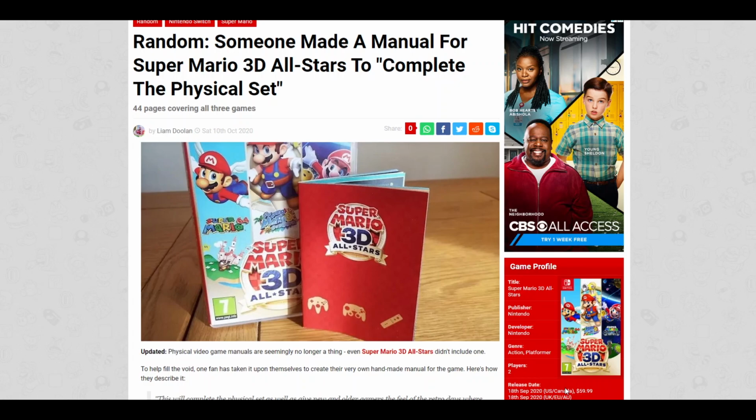They're not making a news website like this. They're not making a manual like this for this game. So if you buy this manual, you're not taking any money from Nintendo because they're not making an equivalent. There's not a version of this manual that Nintendo makes that you can buy that you would then be taking money from them by buying this version. So it doesn't matter. It just really doesn't matter at all.